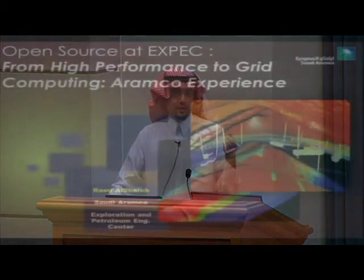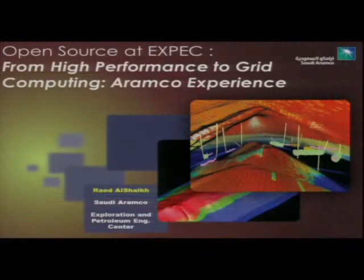In this presentation, I'm going to discuss the open source initiative that we have in Saudi Aramco. The main purpose of this presentation is just to convince the audience that open source is not only restricted to labs or R&D work. It can also be tailored to multi-billion projects, even national projects, for example in Aramco Saudi Arabia, or international projects worldwide.